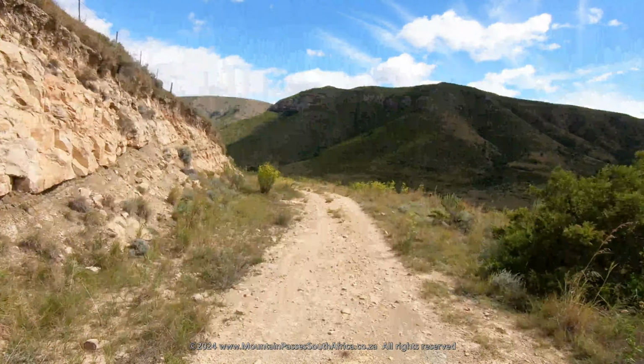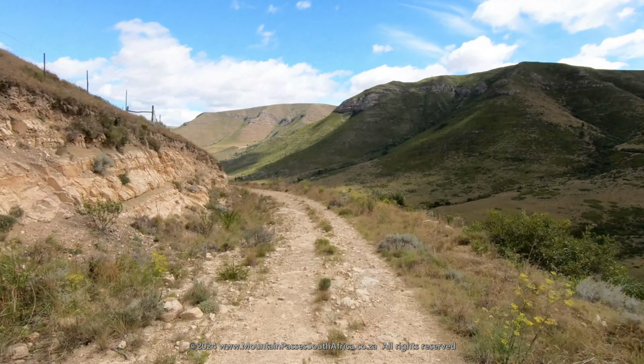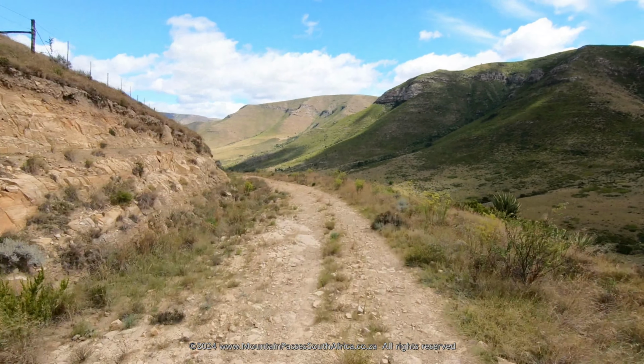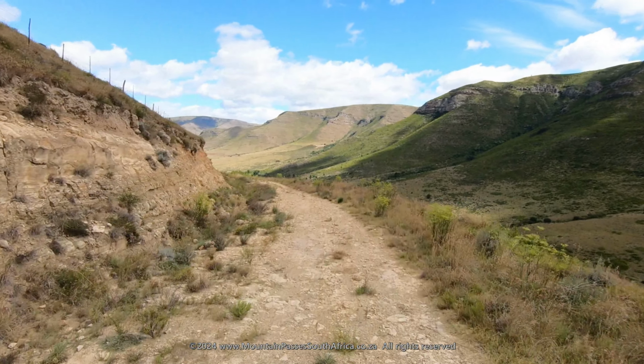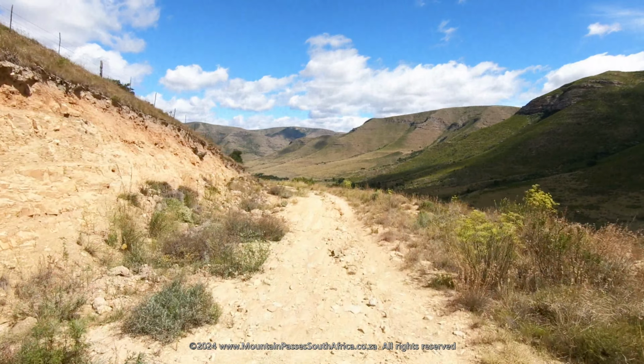There are 2 nature reserves that you can traverse if you're heading to Fort Beaufort. The first is the Mpofu Nature Reserve via the Blinkwater Pass, and the second is the Fort Fordyce Nature Reserve via the Fuller's Hoek Pass.